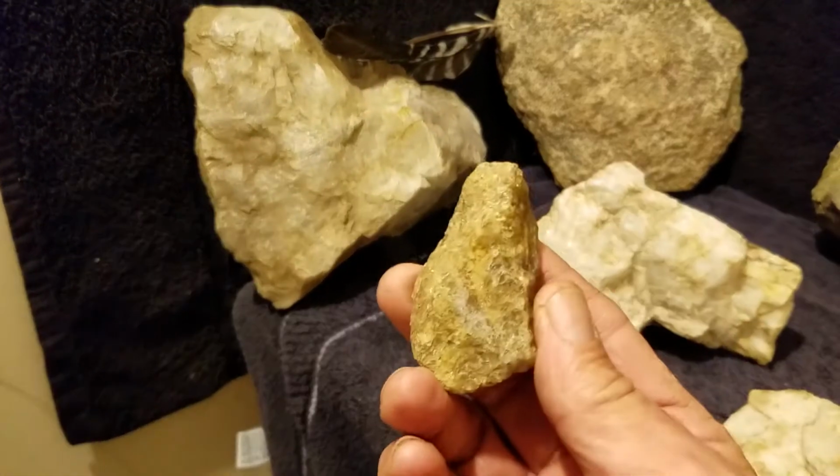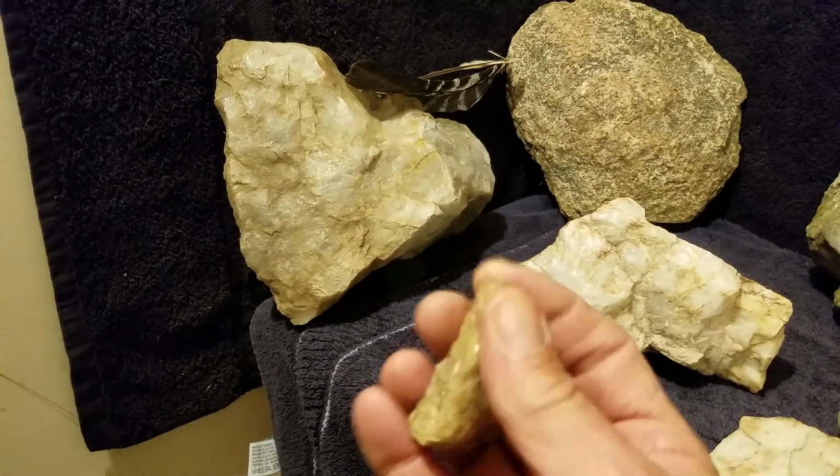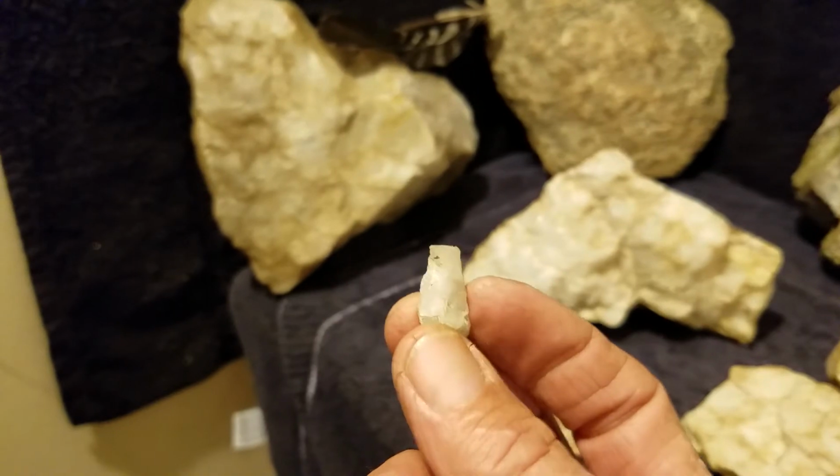This is a piece of jewelry right here. Big one. That would have been used as jewelry. See how large it is. Here's another one. Small one.